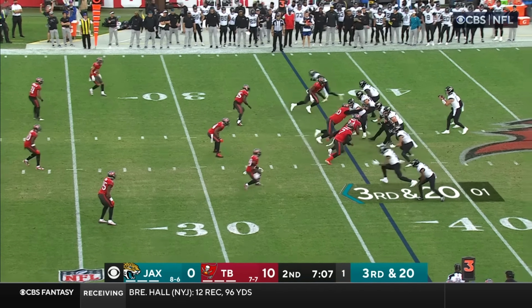It's 2nd down and 10. Lawrence underneath. Caught Ingram. First down. And tripped up on the play by Levante David. Caught it and goes for 13. Moves the ball to the 36.